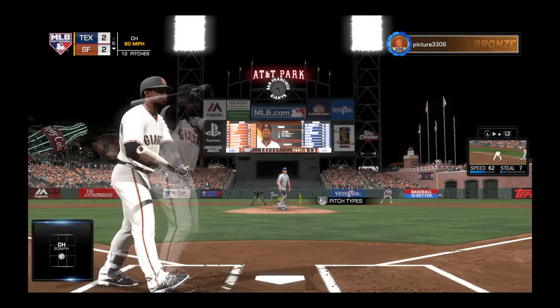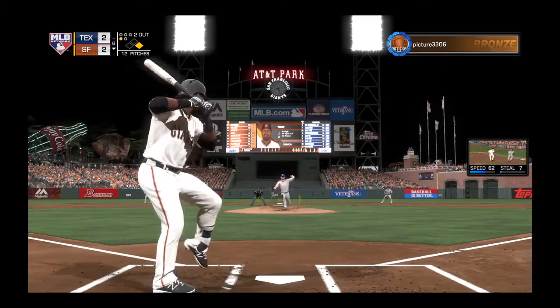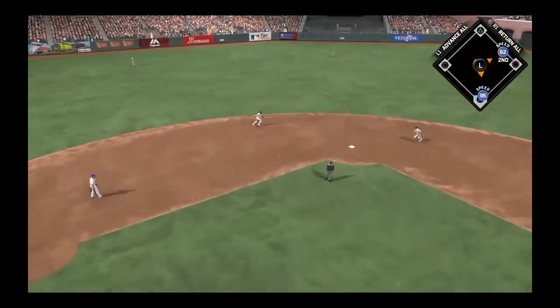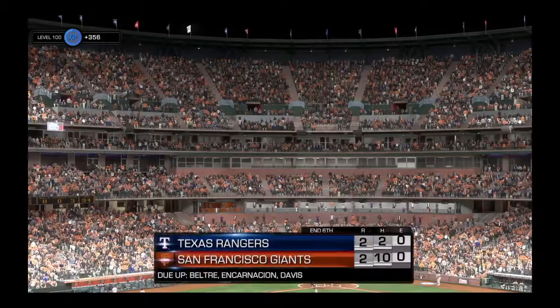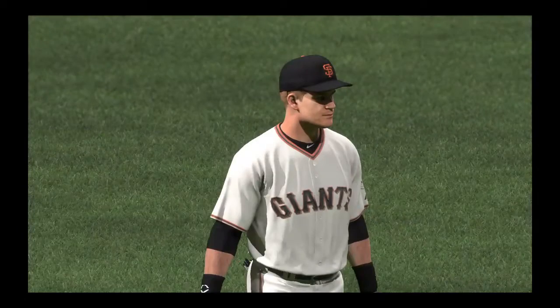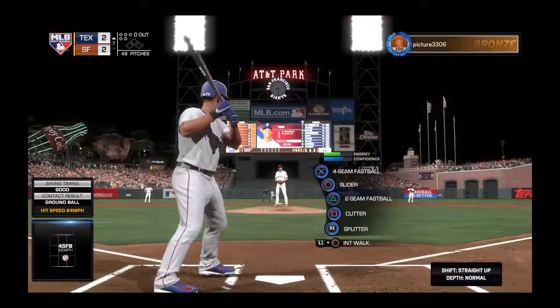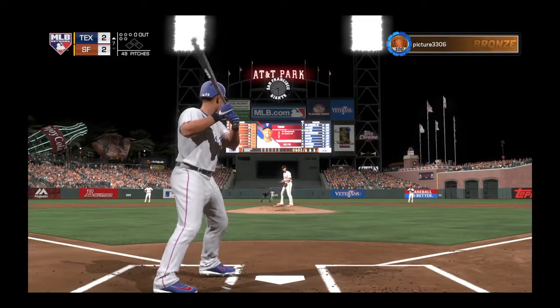And a called strike down in the zone. 0-1. Hey, when one of your better pitches is the straight changeup, you can't be afraid to throw it at any count and at any time. And the throw is in time to get him to retire. Here's the third baseman, Adrian Beltre. He'll step in trying to do something about this 2-2 tie.